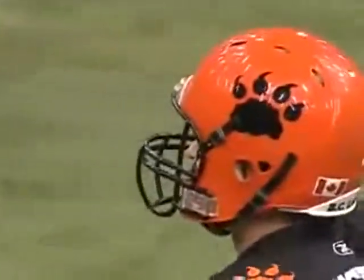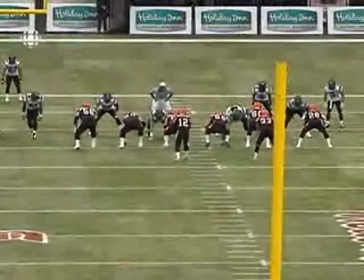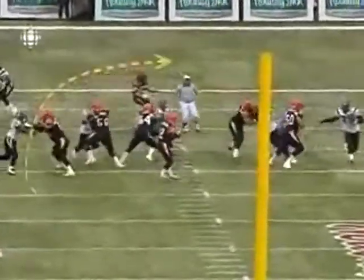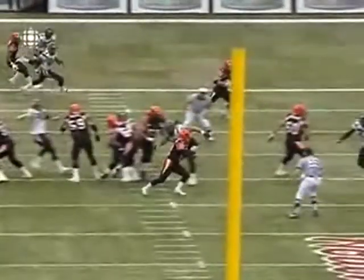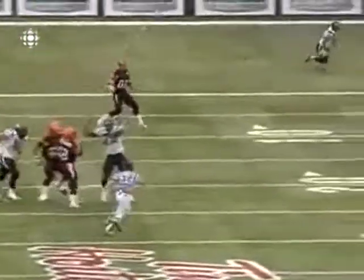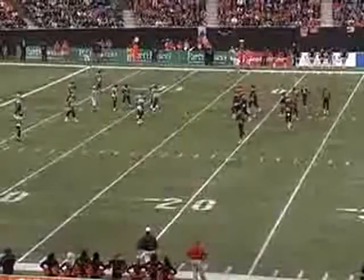It's good protection up front. It's just that pocket is starting to collapse a little bit, and Dave Dickinson, with that internal clock that you have as a quarterback, you can hear the seconds ticking off in your brain, realizing that, hey, things are going to really, really collapse around me. Just throw the ball away. Not enough quarterbacks make this decision. Don't hurt yourself with a bad throw.